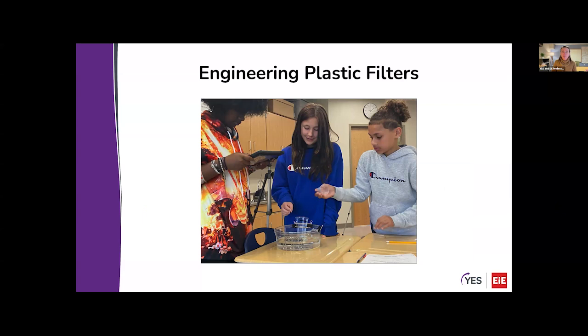So today, I'm just going to use this one unit, our engineering plastic filters unit, the one that specifically aligns with 5th grade NGSS science content on ecosystems, but also can be used really at any point in an upper elementary grade level. So this is our engineering plastic filters unit.